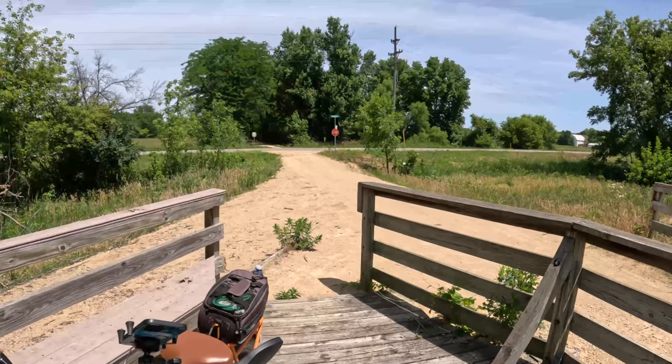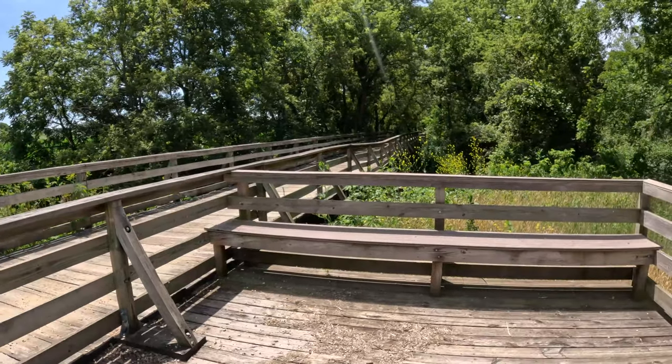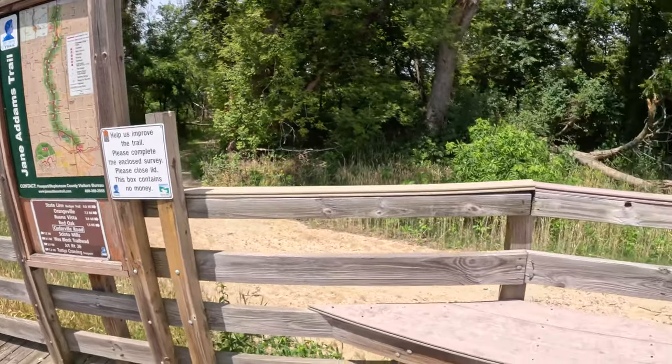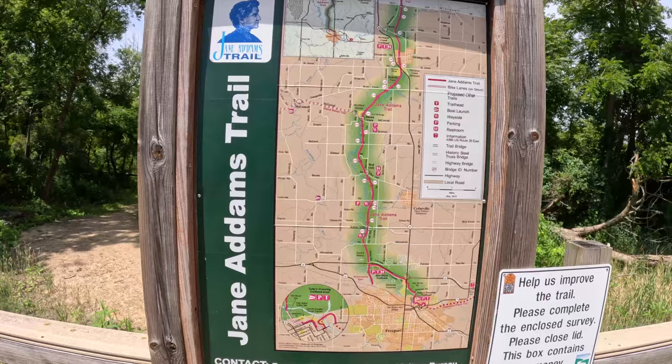So we pulled over right before Cedarville Road. They have this little area connected right to this bridge here where we have a map and benches, I should say.